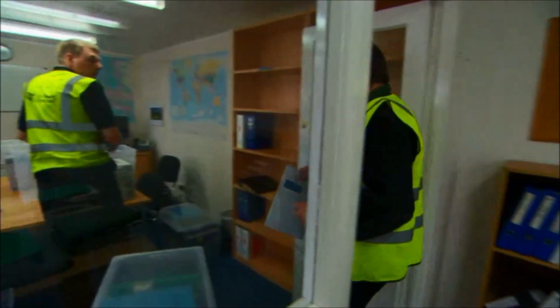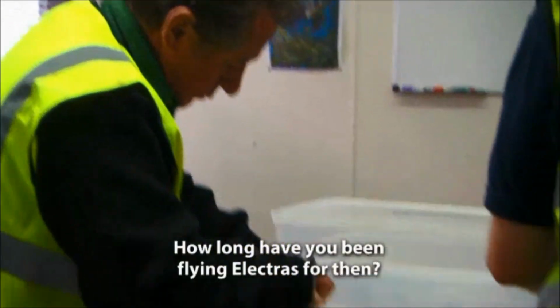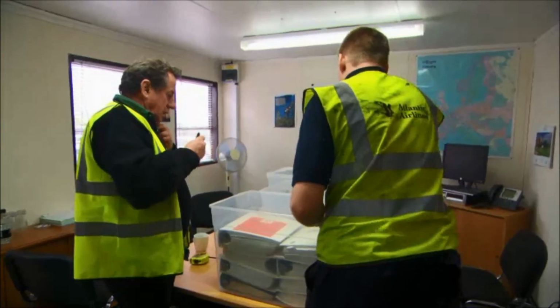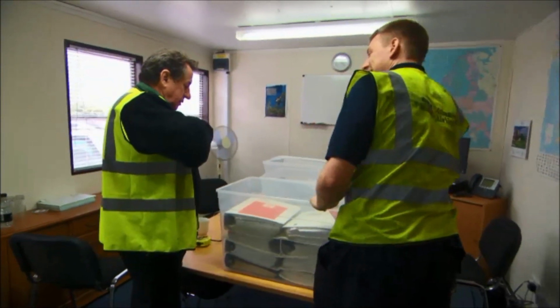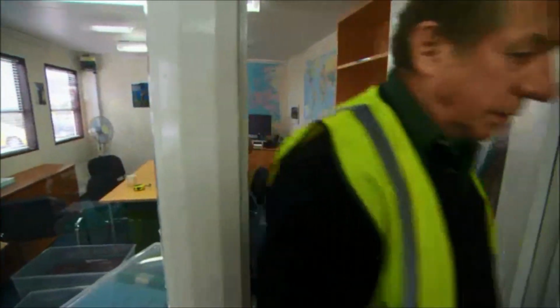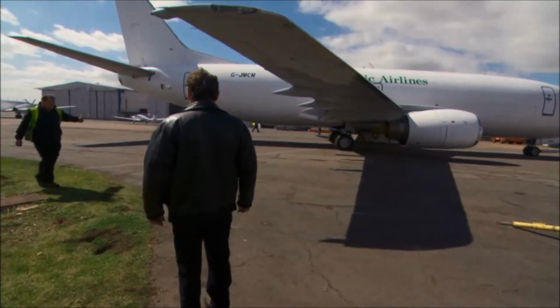So just leave that one there. But Joe's not all that happy about the distinction. How long have you been flying Electras for? Oh, we've only been in the Electra business a couple of years. You love them? No. No. Noisy, screaming sons of bitches. Joe's heart will always be with the roar of the old piston engine planes over those screaming turbines.